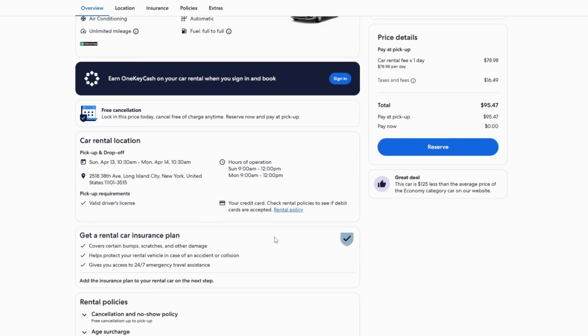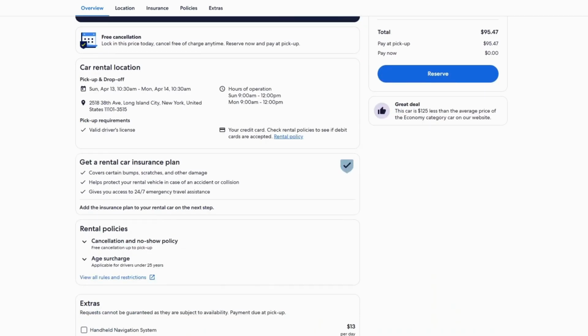From there, we then have to review and confirm our booking. The total price will be updated with the discount that applies. You can then complete your booking and enjoy your savings.